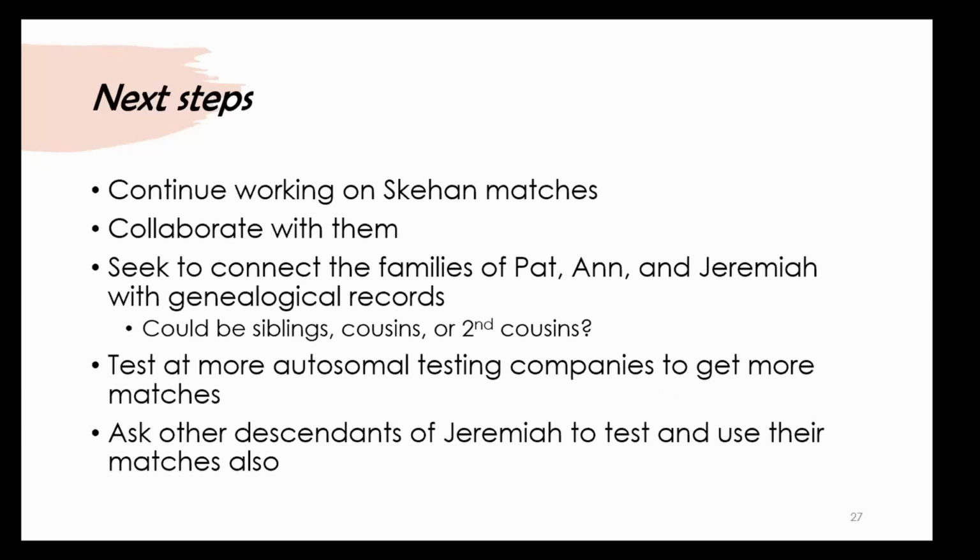And my other suggestions to Herman were to test at more autosomal testing companies to get more matches. So test at 23andMe, test at MyHeritage, test at Family Tree DNA, and see if you get more matches and if they bring more clarity to the situation.